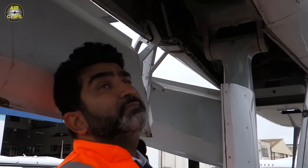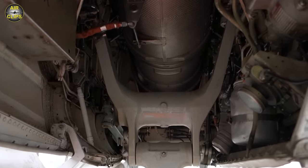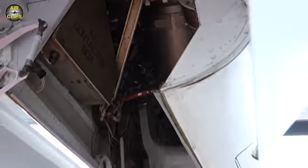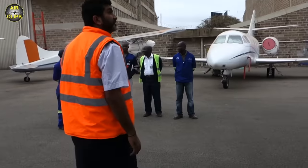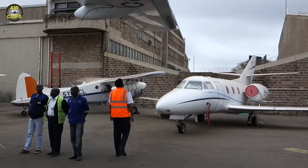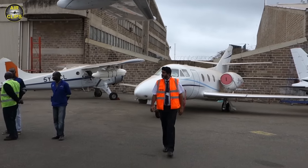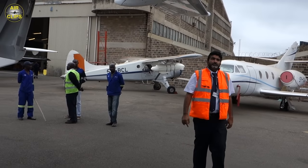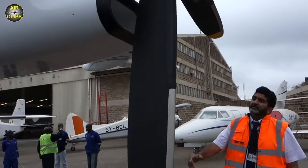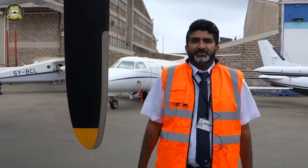All right, just the wheel well. Just having a look at everything, hoses, pipes and hydraulic lines to make sure there are no leaks. And our fluid levels are all up to standard. Tires look good. Finally come out to the prop and it looks good. And that completes our external checks for this morning.